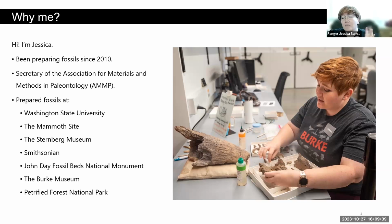I kind of learned the most basic of micro preparation there, so sieving things, sorting through the material that was left behind, how to piece things together, glue them, identifying all the individual fragments, and then eventually trying to sort out what to keep or toss, the things that we don't need, lots of unidentifiable material, that sort of thing. So eventually, of course, I graduated, took an internship with the Mammoth site in South Dakota. And again, that's when I really started learning fossil preparation.